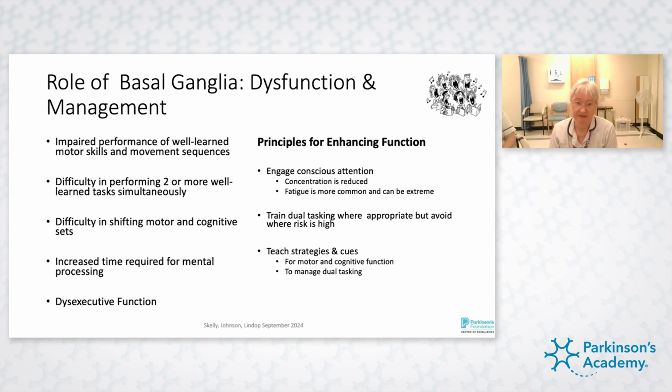So it might be that somebody's at risk of falling, so we say don't talk and walk at the same time to reduce that risk. But there are some situations in which you might have to train dual tasking. And then we use cues and strategies, and I haven't got time to go into those today, but there are lots of places where you can find out about them. But they bypass the dysfunctional basal ganglia, use a different bit of the brain, and actually enable a movement to take place.